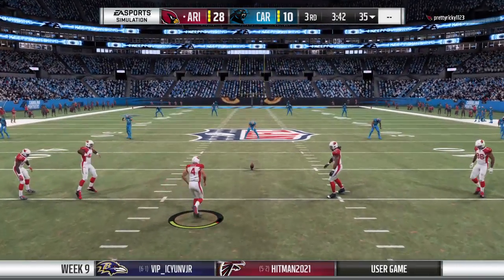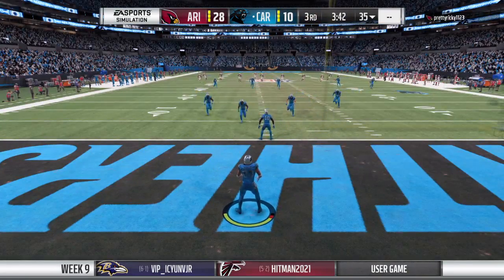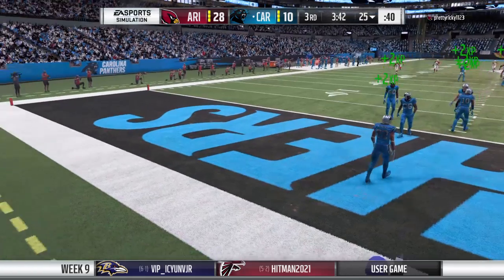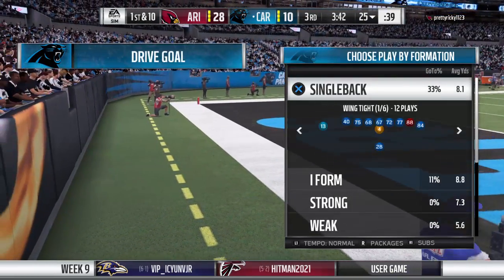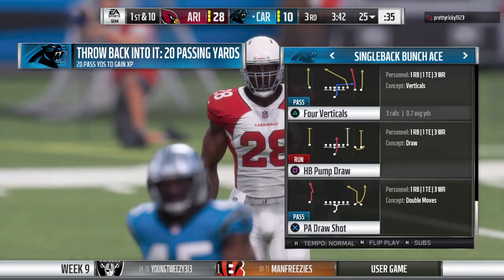And you can bet they're preaching 2 hands on the ball here as the kick's away following that fumble return. And this will be a touchback as that sails over the end line. Here come the Panthers now, set to take over on offense.